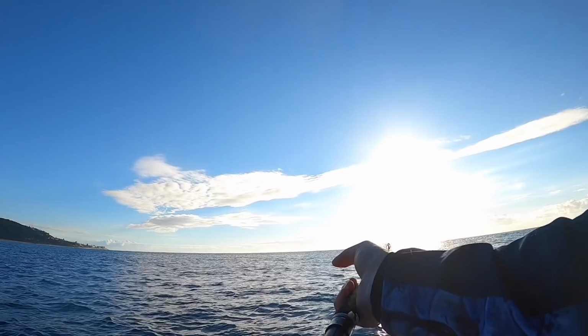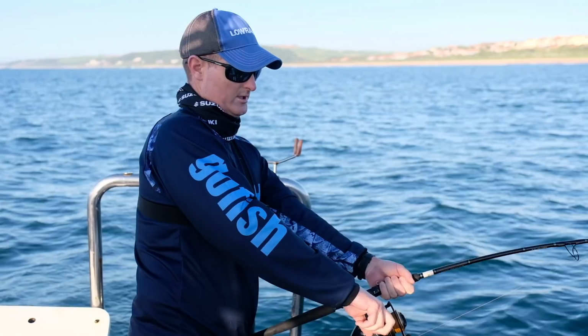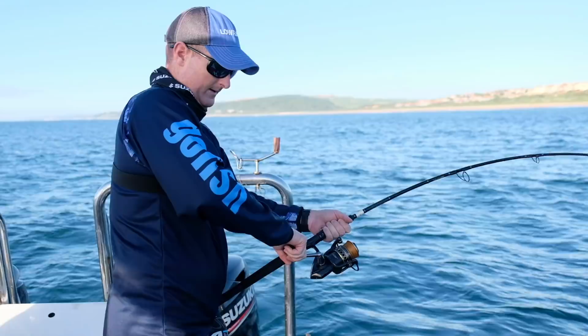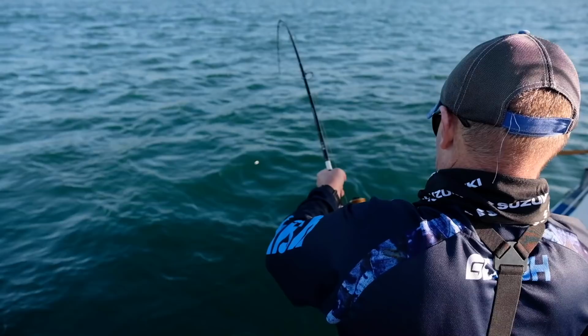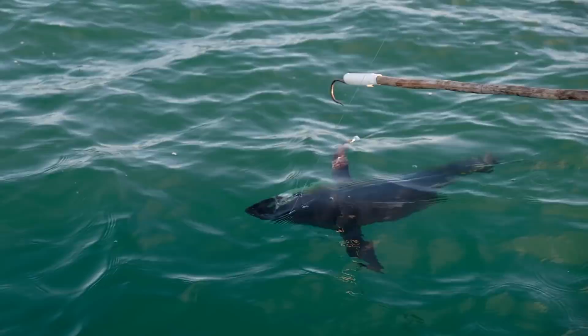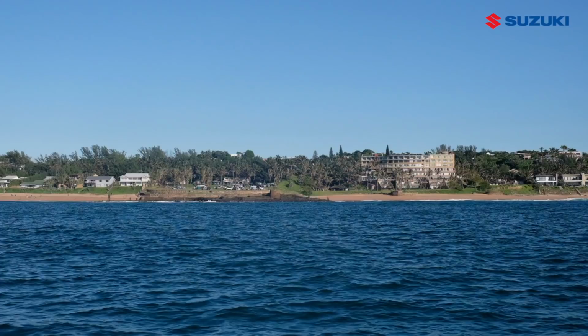Saw a bait ball here and we're getting bust up, so we stopped a couple of baits. We went two sticks on. Fortunately Richie's one got jammed. Feels like a tuna. Lovely boat.